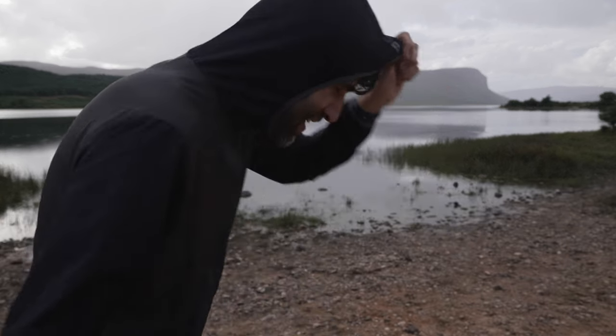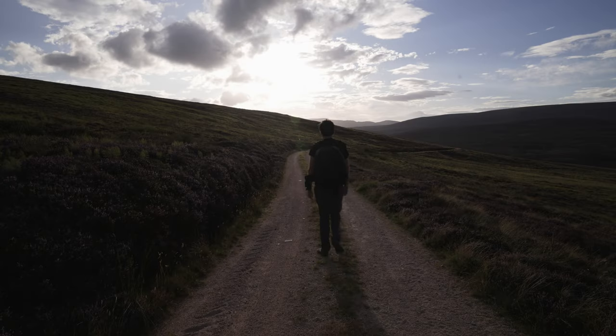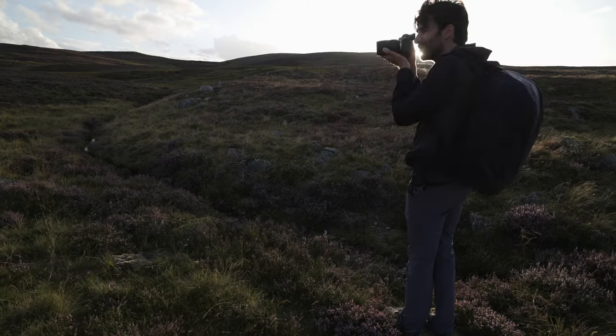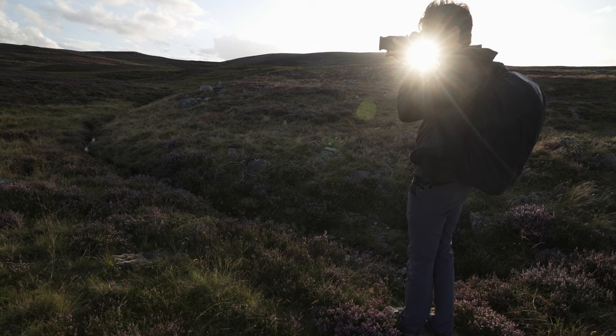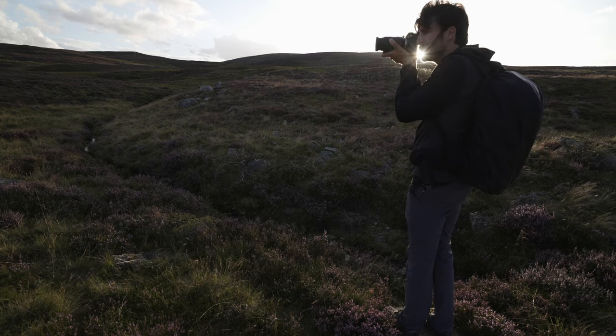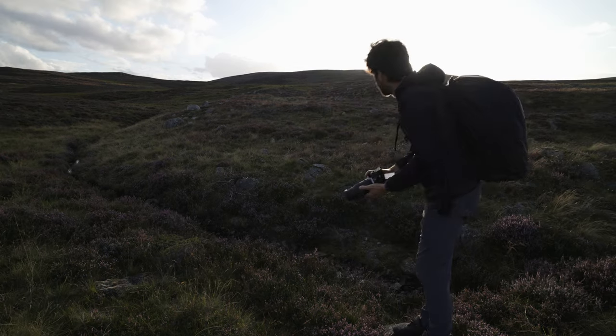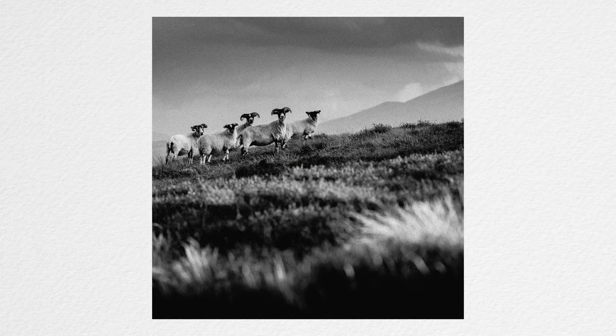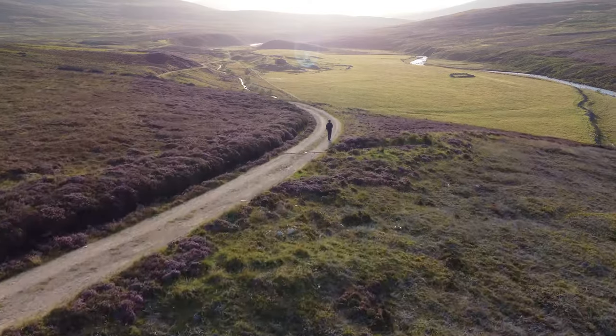There are midges everywhere. And finally, I made it to the Cairngorms National Park. Thankfully, there was a little breeze there that kept the bugs away, and I got to explore around a little bit, to go for a little walk, and to witness for the first time those magical Scottish mountains.